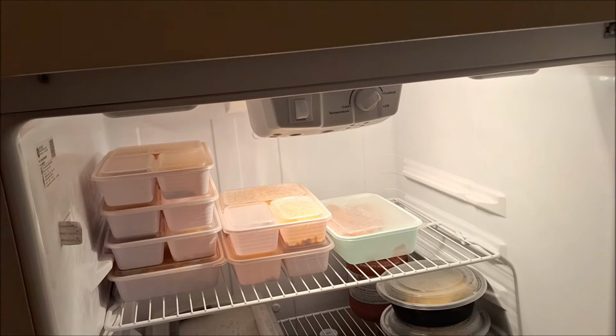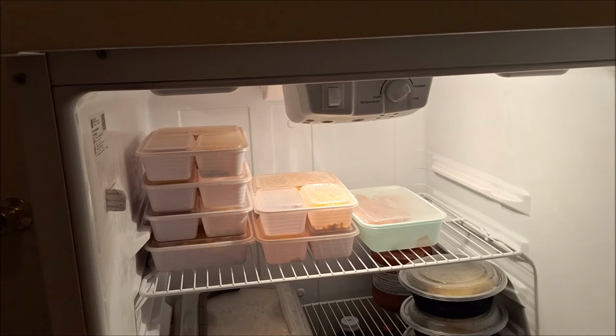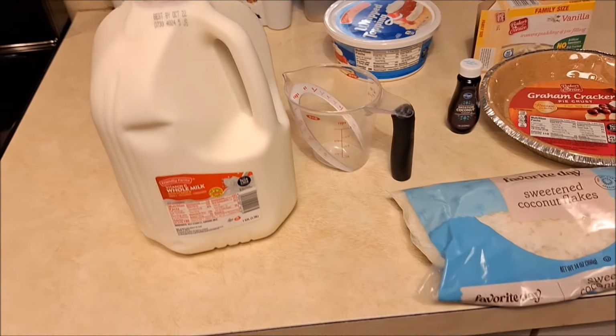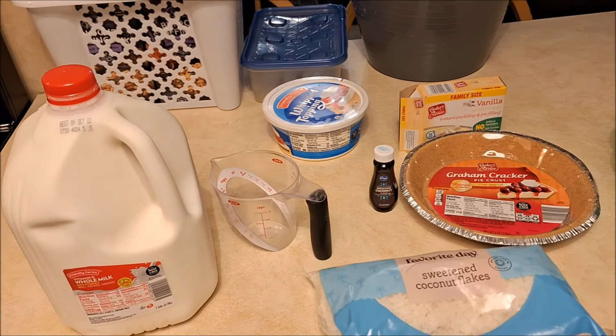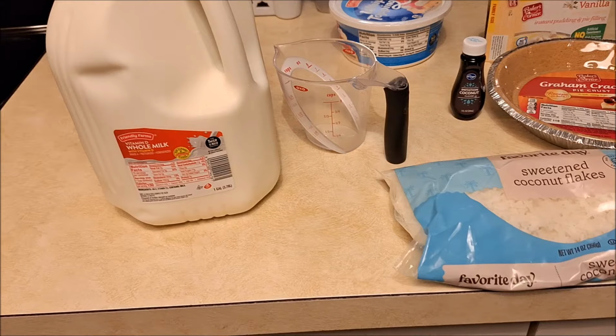So I'm going to show you later what I'm making. And then tomorrow I'll be making probably one meal. And today I'm going to be making some garlic rolls and a coconut cream pie. Okay, all. I know this looks kind of messy in here, but I'm cooking, and that's why I've got so many things out. I'm going to make an easy coconut cream pie.